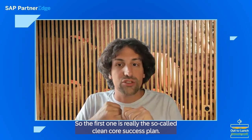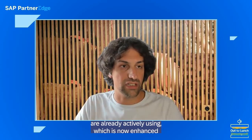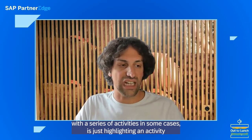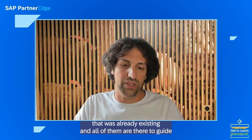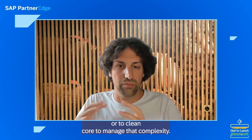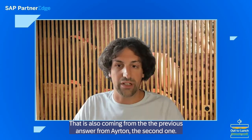So the first one is really the so-called Clean Core Success Plan. So it's basically the SAP Activate methodology that I'm sure our partners know already, are already actively using, which is now enhanced with a series of activities. In some cases, it's just highlighting an activity that was already existing, and all of them are there to guide a customer implementation towards Clean Core, to adhere to Clean Core, to manage that complexity that is also coming from the previous answer from Ayrton.